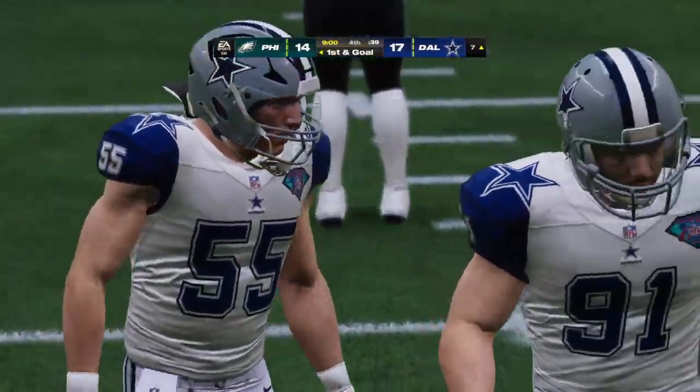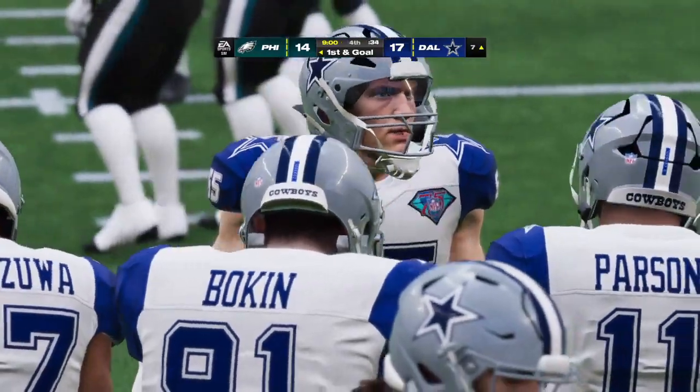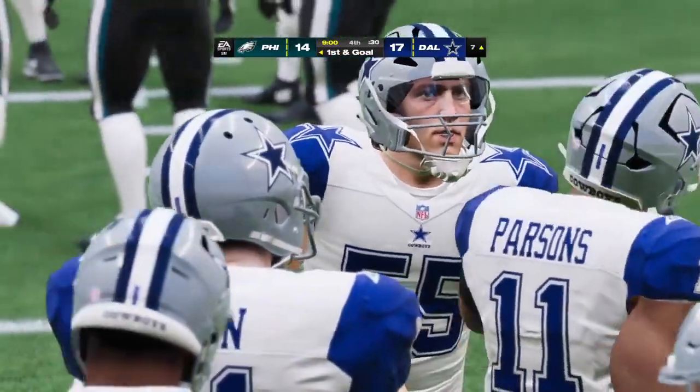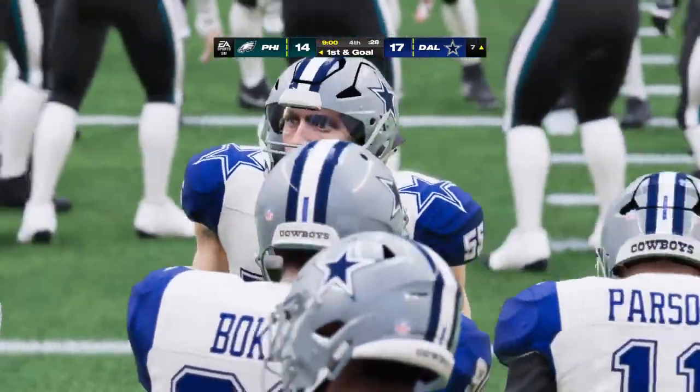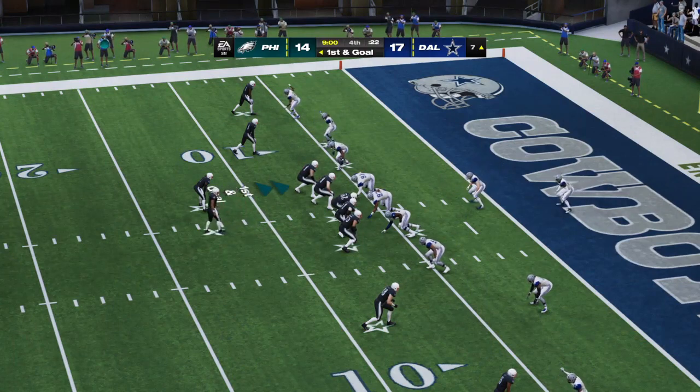It's been a very hotly contested game to this point. Just a field goal separating these two teams as we get set for the 4th quarter. Only way to get the lead here, of course, with a touchdown. And that's what they're gunning for on 1st and goal.